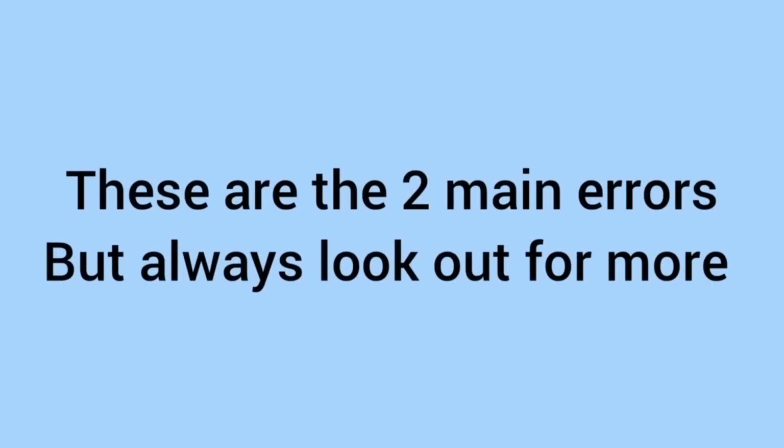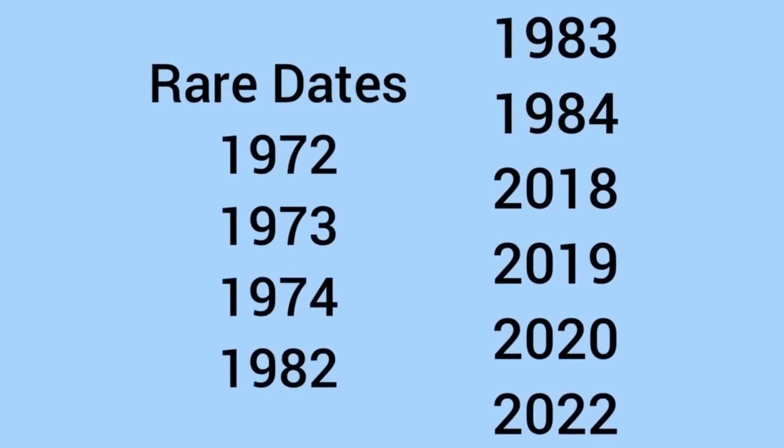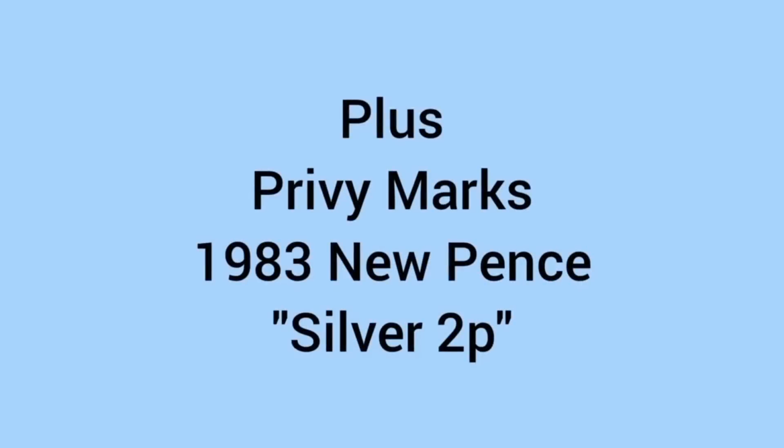So these are the two main 2p errors to look out for, but as always, I recommend you always look out for more errors. So here we are with a recap. The rare dates are 1972, 1973, 1974, 1982, 83, 84, 2018, 2019, 2020, and 2022. So check your change jars and wallets for those rare dates, and as well, look out for the Privy Marks, the 1983 new pence design, and those silver 2ps.